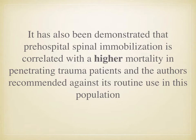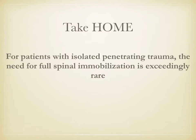Also, it has been demonstrated that pre-hospital spinal immobilization is correlated with a higher mortality in patients with penetrating trauma. The authors of this particular study, and there are so many out there, recommend against its use in this population. So the take home for penetrating trauma: the need for full spinal immobilization is exceedingly rare.